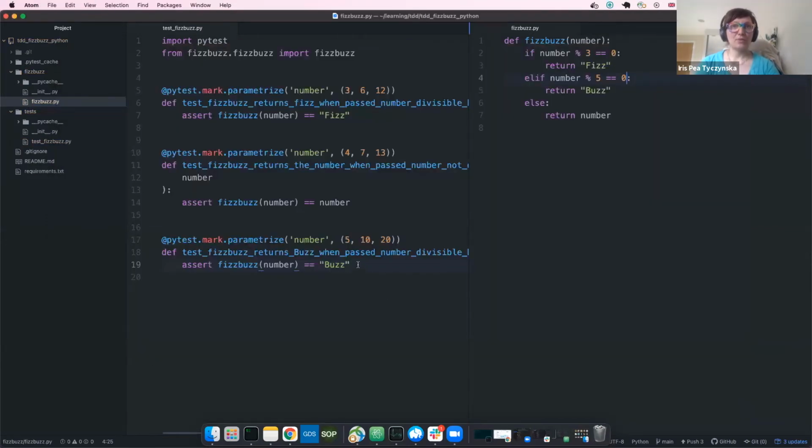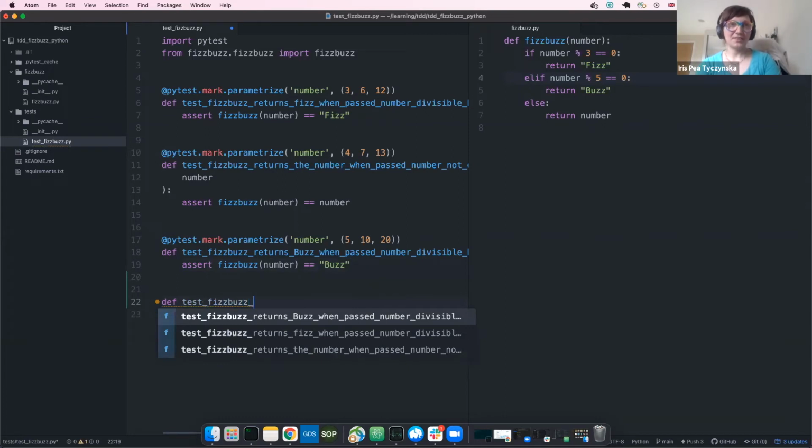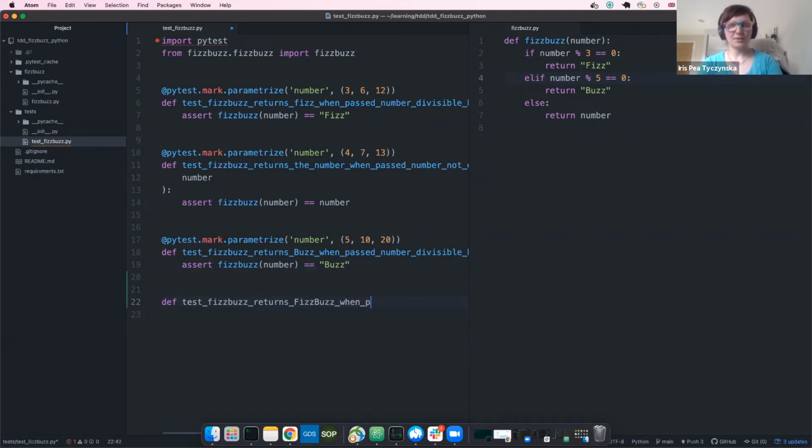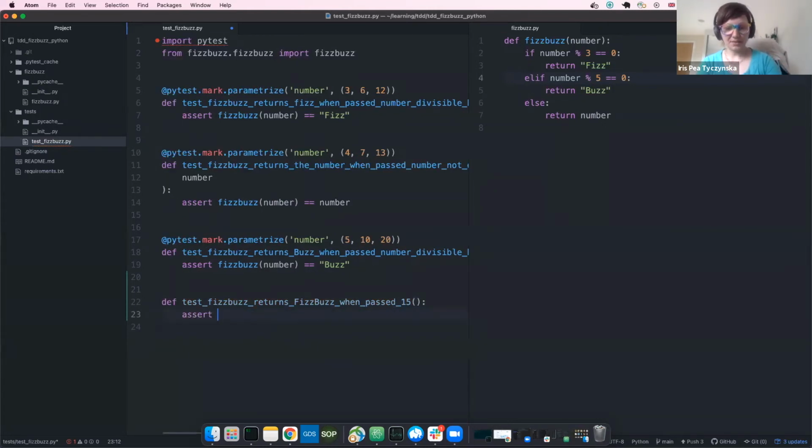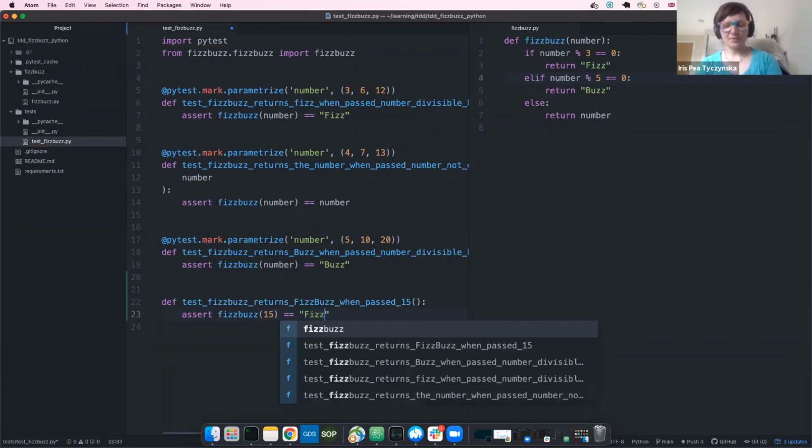Now we have one more part of our Fizzbuzz to solve. Do you know what those are? What would be our next test case? Yep, Jonathan and Jay got it right, and Laura and Florian, well done. We're testing for Fizzbuzz now. So we are saying if we test that Fizzbuzz returns Fizzbuzz when passed, for now, 15. So we assert that Fizzbuzz when it's passed 15 will return Fizzbuzz.